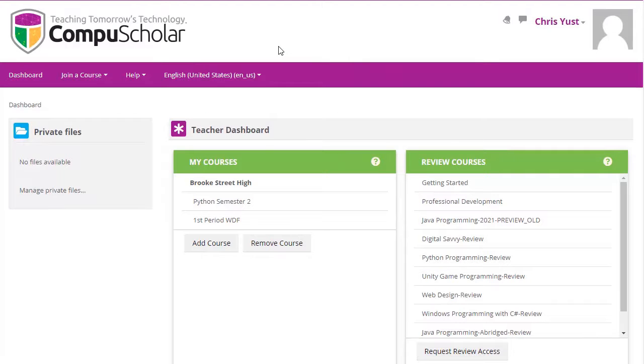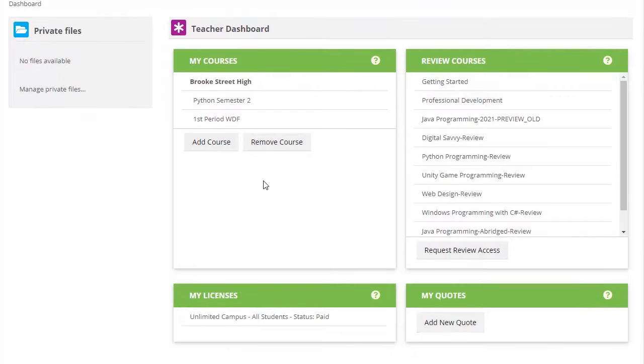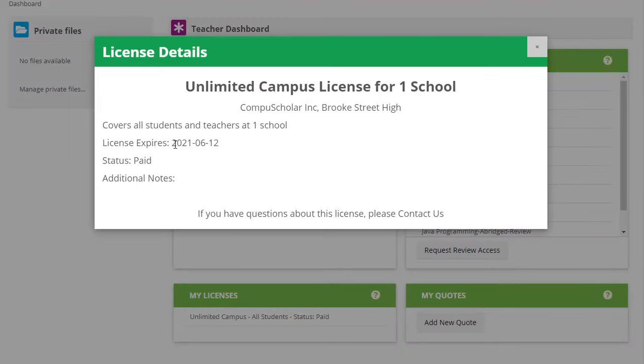All right, I'm logged in with a sample account, and this is the familiar teacher dashboard. So your licenses will show up here under My Licenses. You can see my test account has a single unlimited campus license. So if you click on that license, you can see the expiry date, and this expires in June of 2021. So if this is what you see when you look at your own license, then that expiration date is probably your signal to start thinking about quotes and renewal for the upcoming school year.